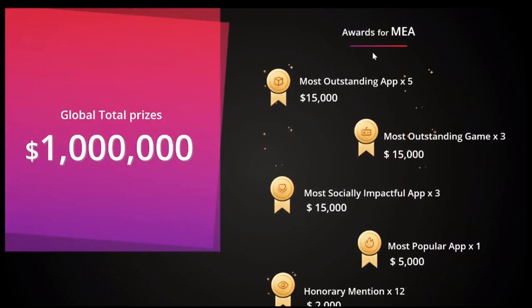The prizes that we have: for most outstanding apps, we have five winners for this category of the competition with $15,000. And we will have most outstanding game. We have 3 winning games with the same prize. And we have also 3 most social impact apps with the same prize, $15,000. And we have also most popular app, which will win $5,000.